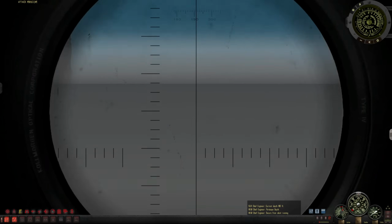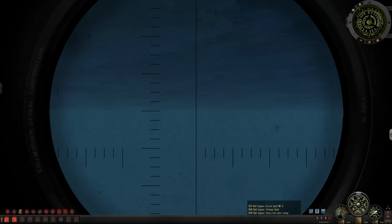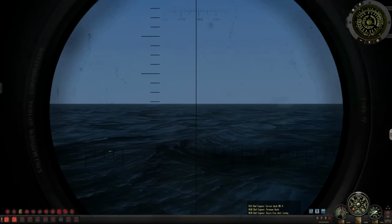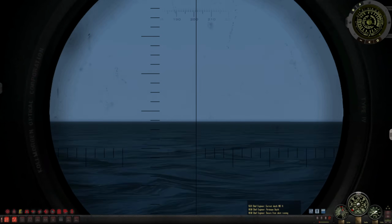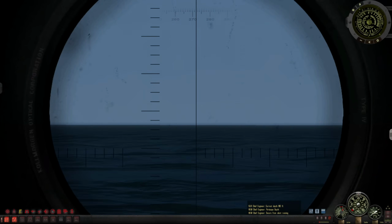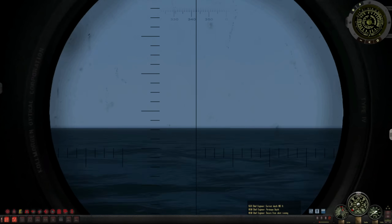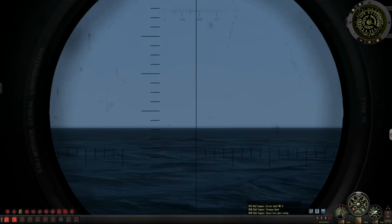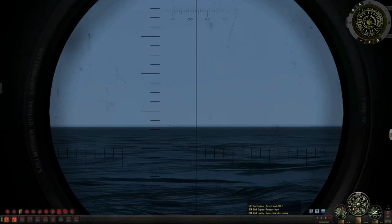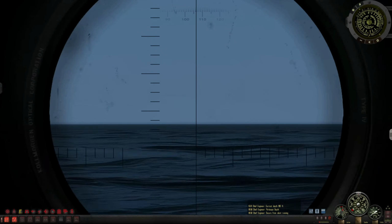Okay, up scope. Let's take a look. Still quite bright out by the looks of things. Okay, do a scan. So far, so good. Okay, I'm not seeing anything. I think we are good to surface the boat. Yeah, down scope, surface.